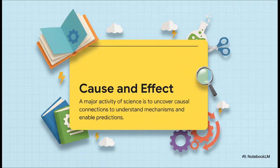Let's just zoom in on one of these, like cause and effect. See, it's not enough to just say, this causes that. The real science, the real power is in figuring out the mechanism, the step-by-step story of how this causes that. Because once you understand the mechanism, you can start to make some seriously powerful predictions.